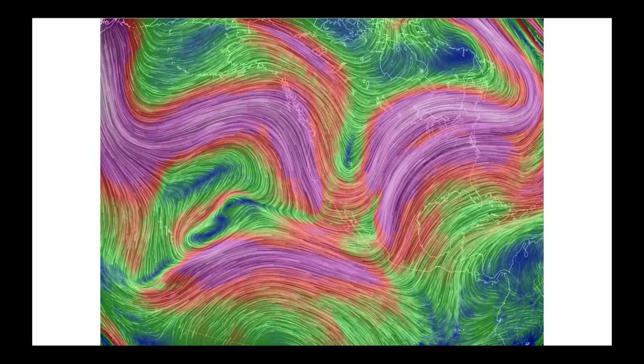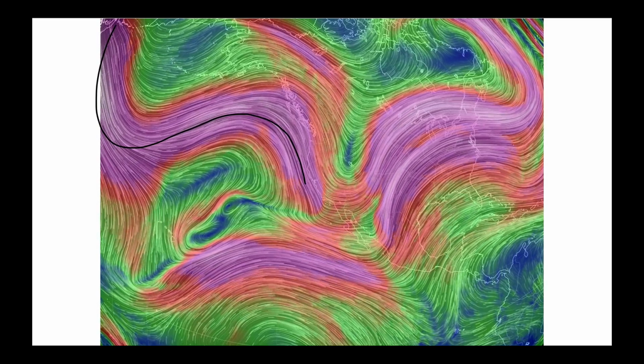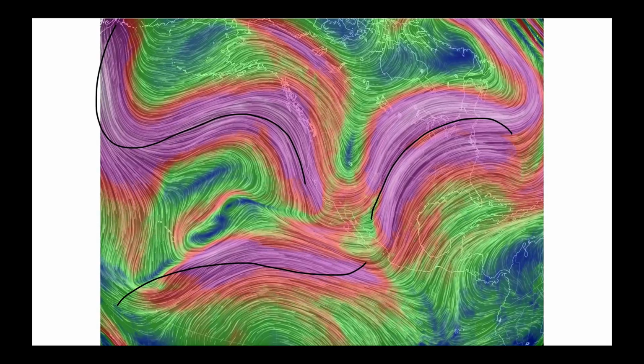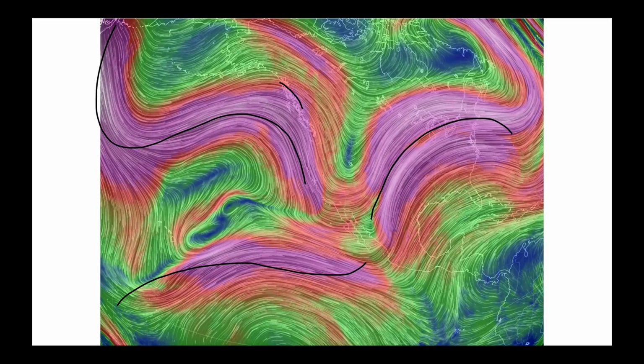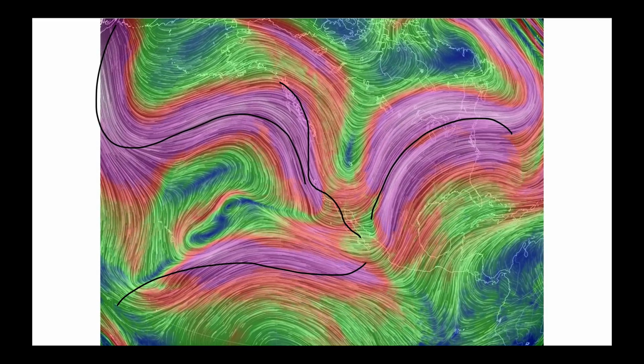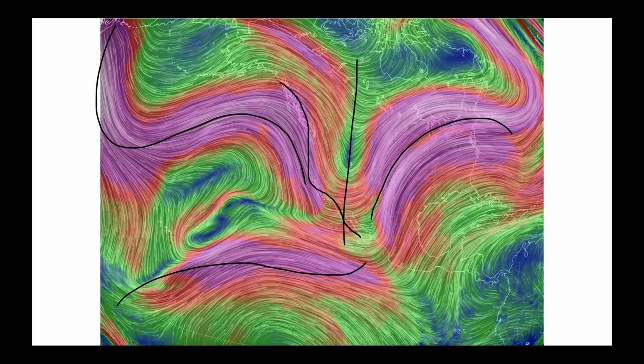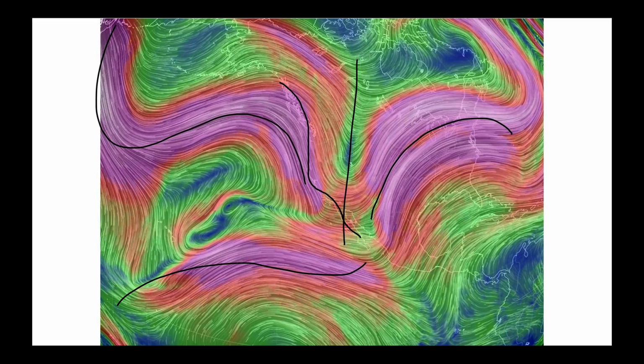In the upper levels of the atmosphere, there's our split flow, okay? And it comes together into this large ridge that runs over the eastern half of the United States. So just to keep you oriented, here is the west coast of North America. So this is our setup. Here's the deeper trough that's currently in place that is going to be there throughout much of this week.